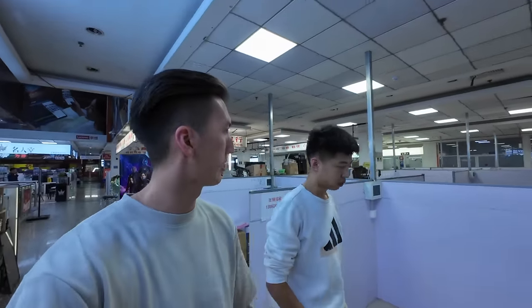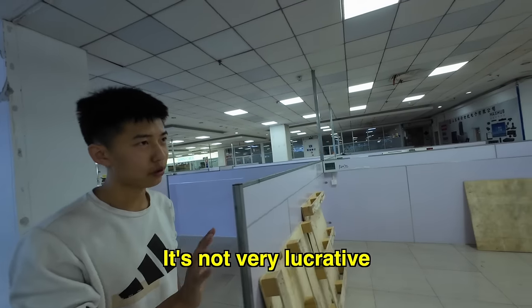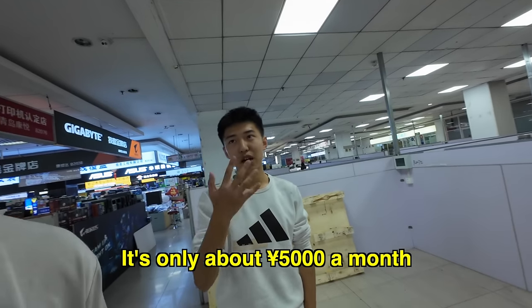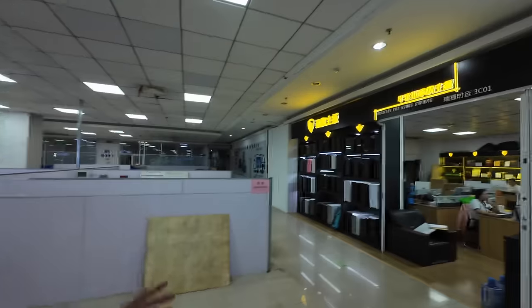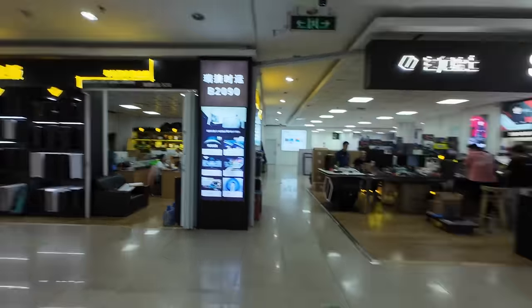Okay. So are these places making a good amount of money, because they're buying and selling goods? Do you think they're doing quite well here? Well, this industry is not very, I don't know how to describe it. Like lucrative? It's not very lucrative. Right. It's mostly income for average workers here. So it's enough to get by? It's only about 5,000 a month. 5,000? Wow, really? £500? But on 5,000 RMB. RMB, right, right. So dollars. Yeah. So that's about $500. So these guys will sell motherboards and things like this. Yeah, it's about motherboards. So gaming computers, I'm guessing? Something like this? Wow. Yeah, lead the way.